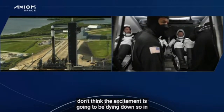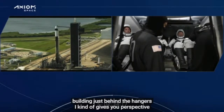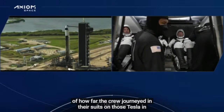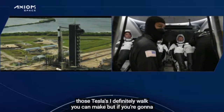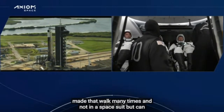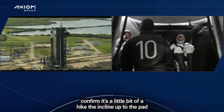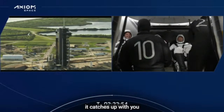So in that shot on the left, you can actually see the Falcon support building just behind the hangar. That kind of gives you perspective of how far the crew journeyed in their suits in those Teslas. Definitely a walk you can make, but if you're going to be in that suit all day long, it may not be one you want. Yeah, I've made that walk many times, and not in a spacesuit, but can confirm it's a little bit of a hike. The incline up to the pad catches up with you.